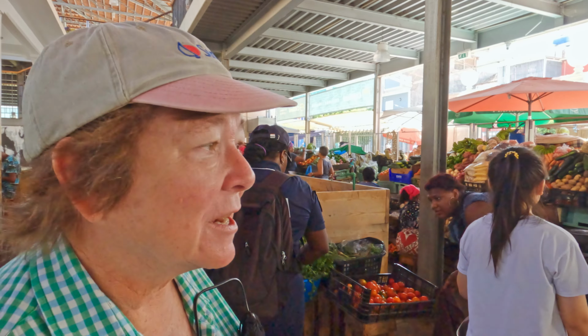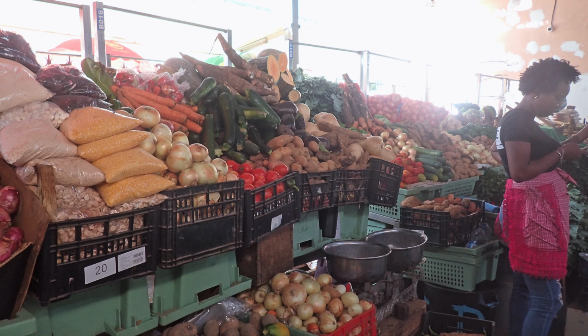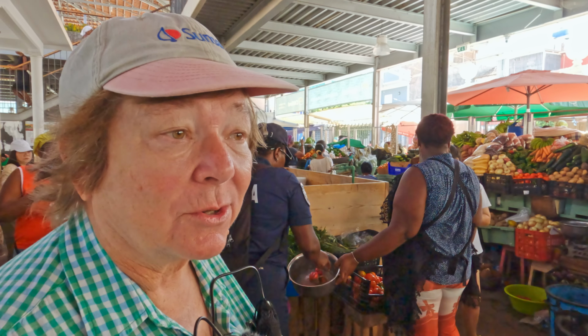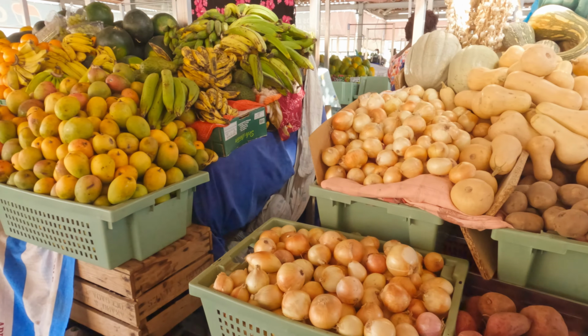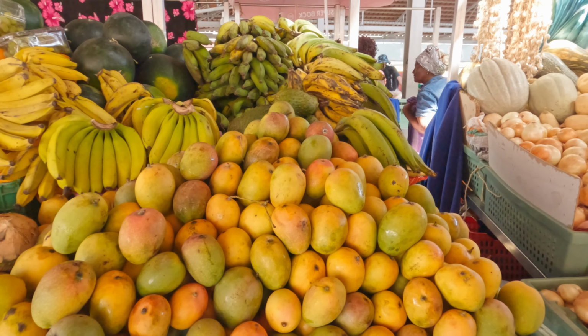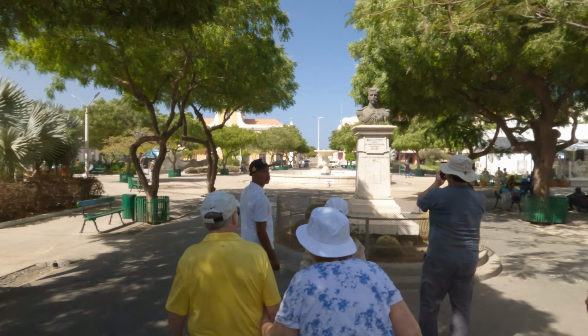Lots and lots of produce. Our guide said that most of the produce is imported. Potatoes don't grow here naturally, or onions. But some things are grown here locally. Oranges are grown here. Some vegetables are grown here. Bustling place. So now we're in the city square.